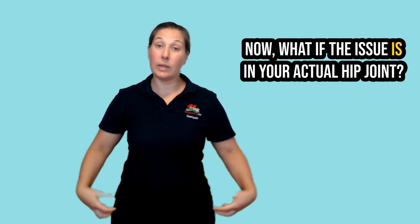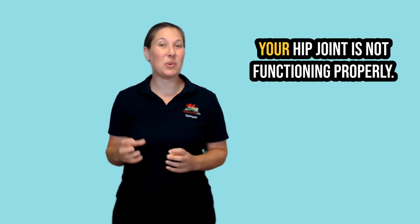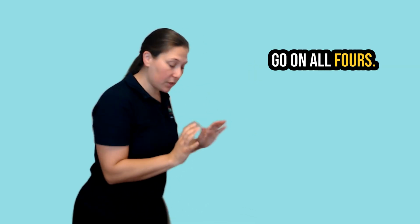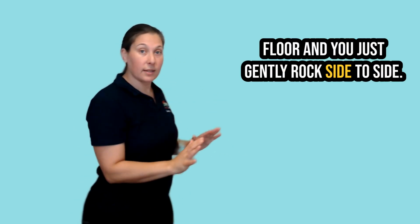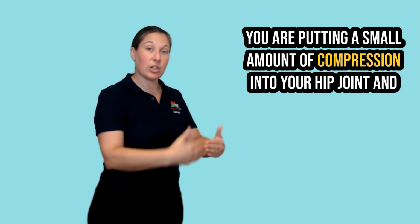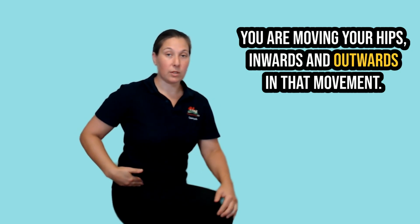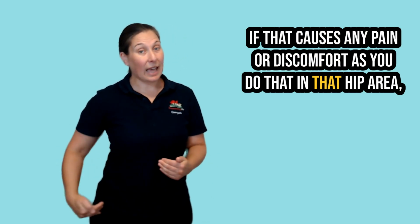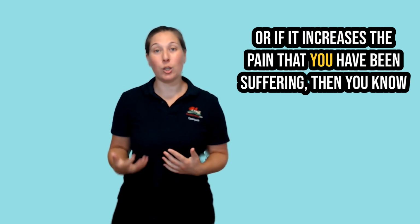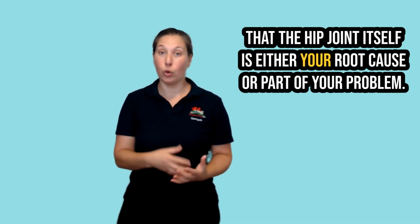Now, what if the issue is in your actual hip joint? That's not to say that you need a hip replacement, just that your hip joint is not functioning properly. If you go on all fours, so your hands and your knees are on the floor, and you gently rock side to side, you're putting a small amount of compression into your hip joint, and you're moving your hips inwards and outwards in that movement. If that causes any pain or discomfort in that hip area, or if it increases the pain that you have been suffering, then you know that the hip joint itself is either your root cause or part of your problem.